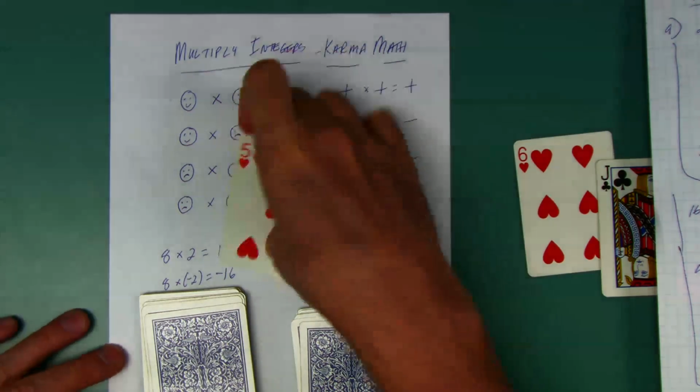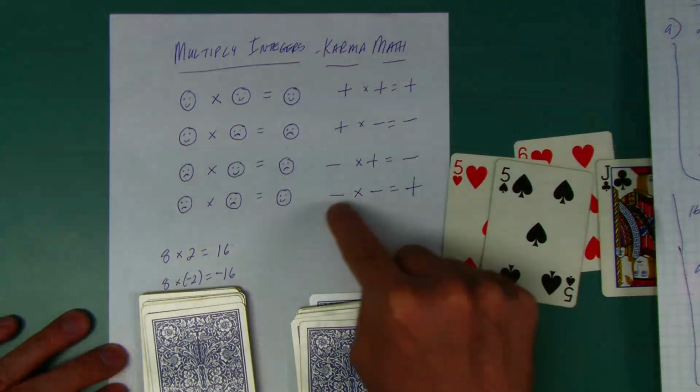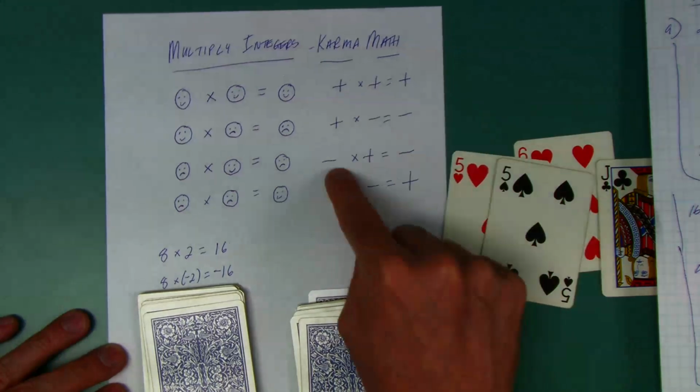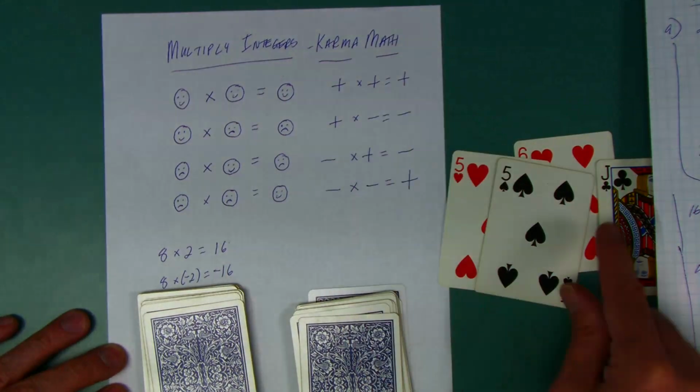-25. And again, some people remember it because if both are the same, both are negative, you get a positive answer. If both are the same, you get a positive answer. But if they're different, a positive times a negative or a negative times a positive, the answer is negative. Okay, ready?